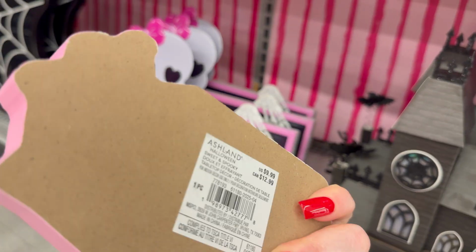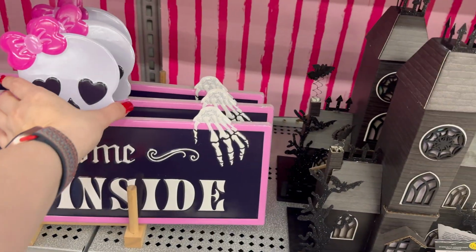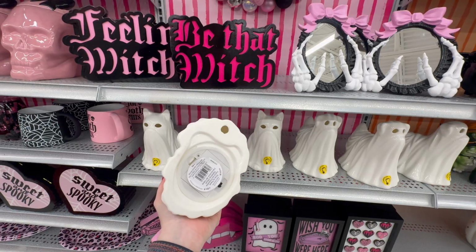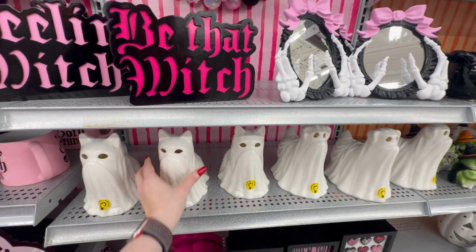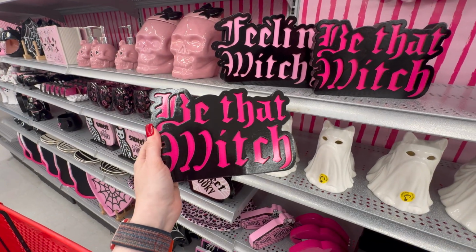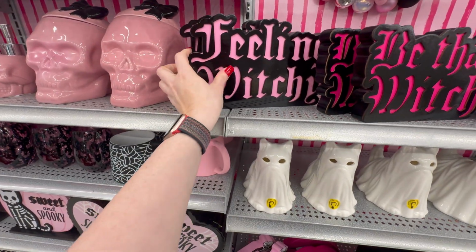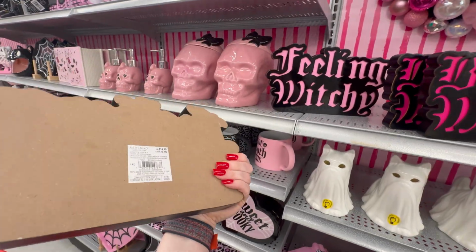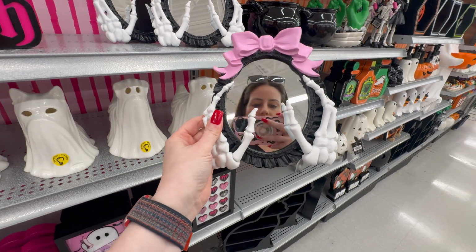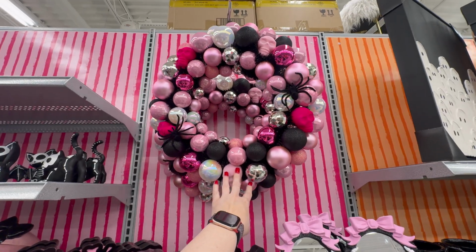This one's 10. This is all part of the sweet and spooky line. This one here says welcome, dead inside. And it's for 22. Some light up cat ghosts. These are 30. Here's more tabletop little signs. Be that witch. 15. This one says feeling witchy. Also for 15. Here's a little, there you see me. This is 20. This wreath up here is 50.